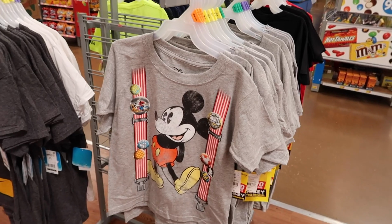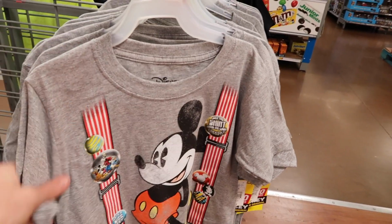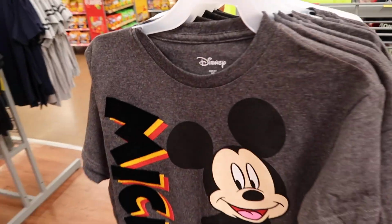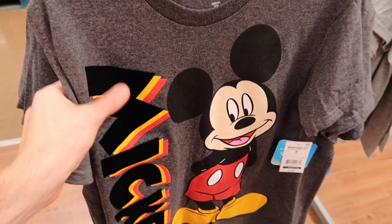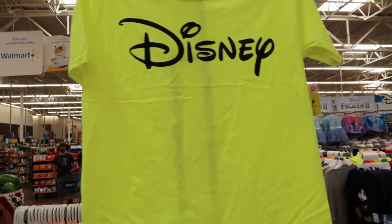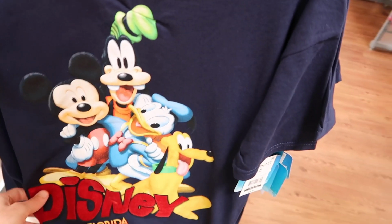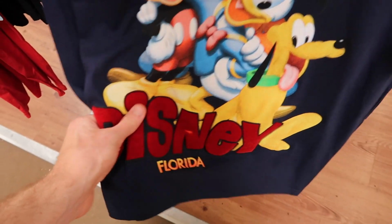As far as the boys shirts go, this is probably my favorite. This one's also $9.47. I think that's really cool. It's got like the suspenders on it. Then right over here, they got another Mickey shirt, and this is also kind of like that felt material here. Just the Mickey part, not the actual graphic of Mickey. We saw this shirt earlier, but in adults, they have that here too. This is gonna be $9.47 for kids. And they have another Disney shirt here too. This is also the Disney part here is felt.